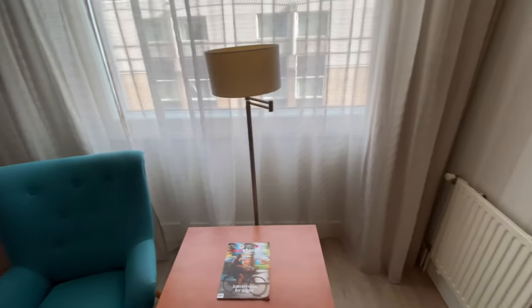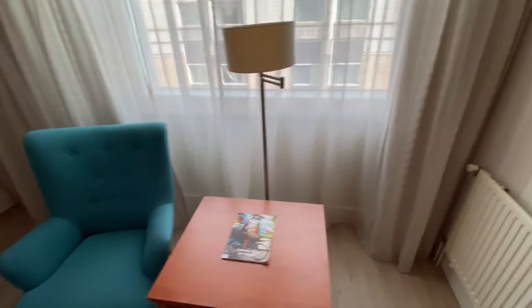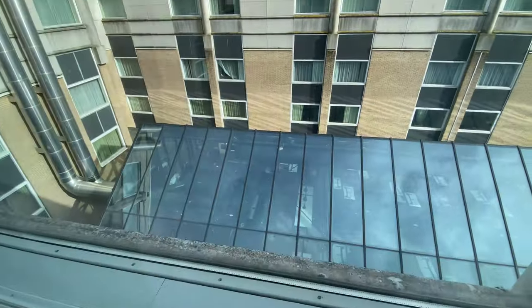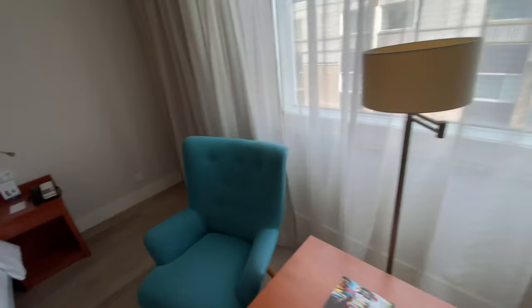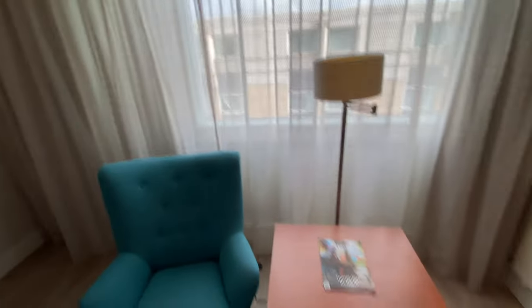There's a nice big window with a net curtain and curtains behind it. Now, I asked for a room on a high floor with a runway view because I like to look at aeroplanes. And when I got here, it took her a little while, the reception member of staff, and I got the impression that the room I was allocated wasn't ready for whatever reason, and I've been bumped into this room instead.